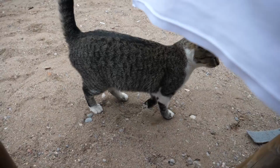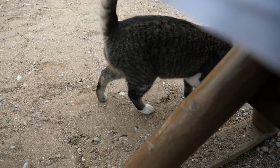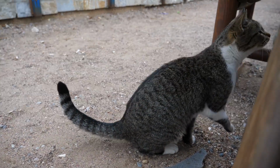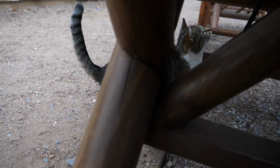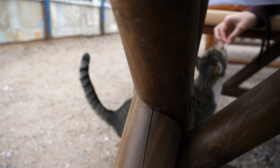We've got a kitty friend. And the meat and fish hasn't arrived yet, kitty, so you'll have to stick around if you want some of the good stuff. We've only got salad right now. That's probably not what you're looking for.